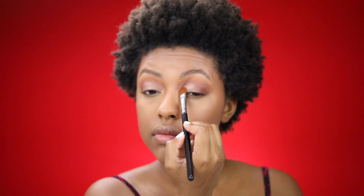So I'm now going to take Humble, which is a borderline matte cream shade, but it's really not matte. It has very slight shimmer. It's not glitter, it's just really slight, fine flecks of shimmer. I think it's going to help reflect the light on your lid, so it's not a flat matte shade.